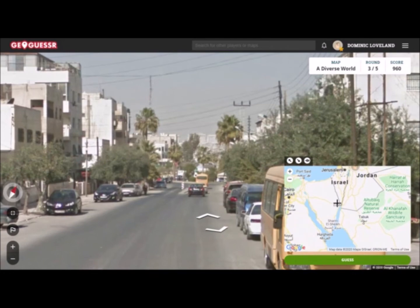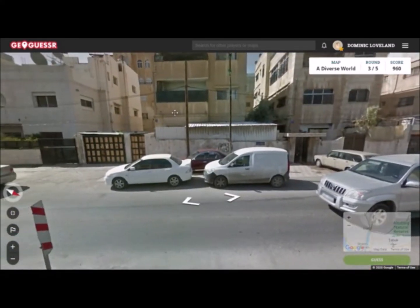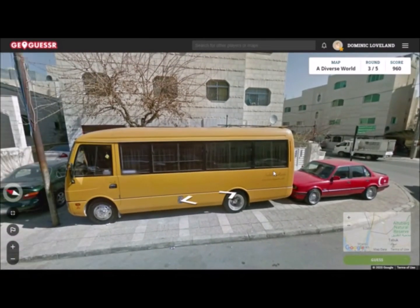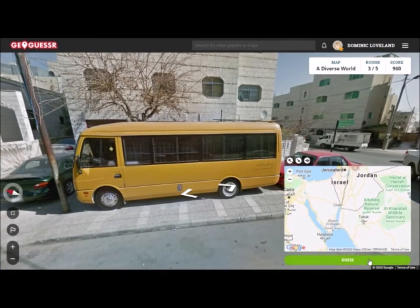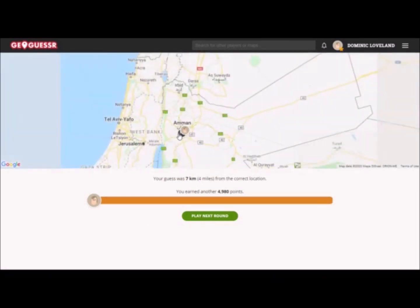Because it looks like we're by the sea. Do you sort of get that feeling that we're by the sea? It looks like a poor Spain. Well, you don't always get that feeling. You're sometimes wrong when you get that feeling. But anyway, let's go for it. Yes, it was actually in Amman. Look at that. Right, blindfold on. Look at that.